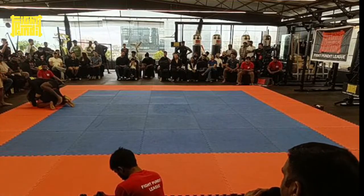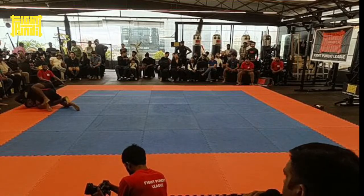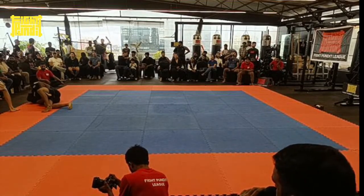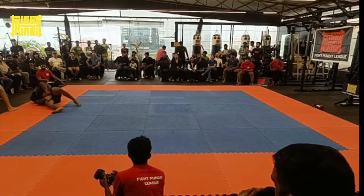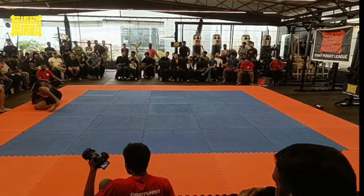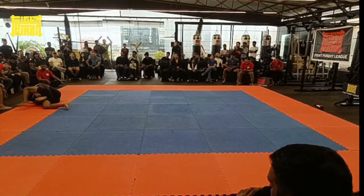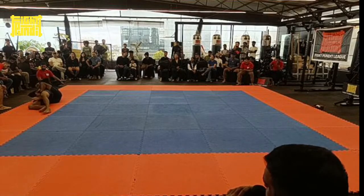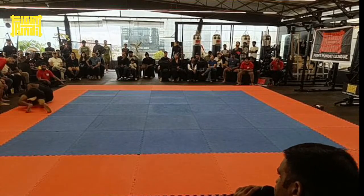Goes for a back attack. Has hands connected, does not have two hooks. Now has both hooks in as well. This is threatening a finish here. Bhuvan has his arms connected around the neck. Aman has to be careful, has to be sound in his defense, has to look to work the hands off, cannot let Bhuvan connect to his neck.